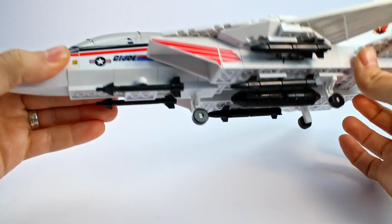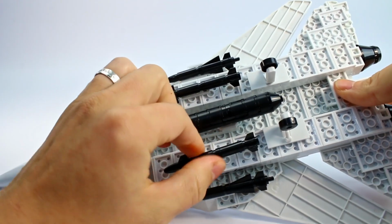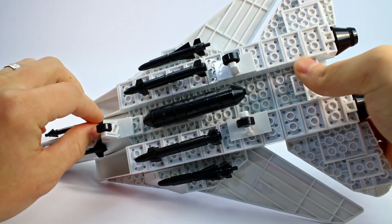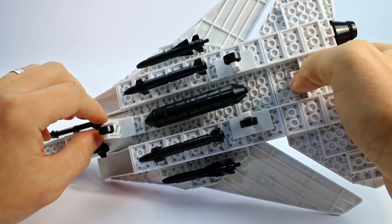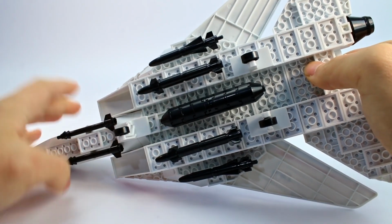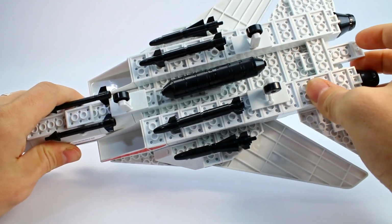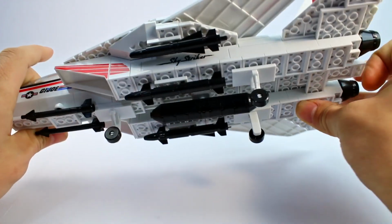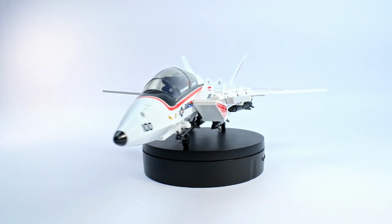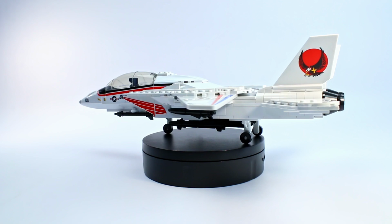There's a ton of missiles on the underside. They are attached by single studs, so you can easily get them out of alignment. I was a little disappointed with the underside, to be honest. I was hoping that there would be a bit more smoothing off, and I was hoping that the wheels could retract somehow. Now the wheels retracting, that was perhaps a bit of a pipe dream, but I would have at least liked to see a bit more smoothing down here. However, this is based on the original toy, so they may have shaped it that way to properly reflect that. I don't really know. I'm not familiar with that original toy.